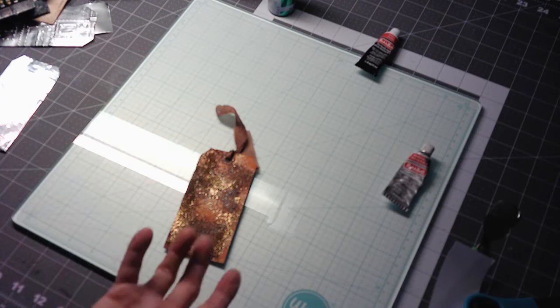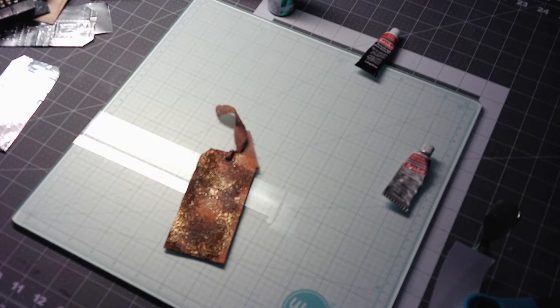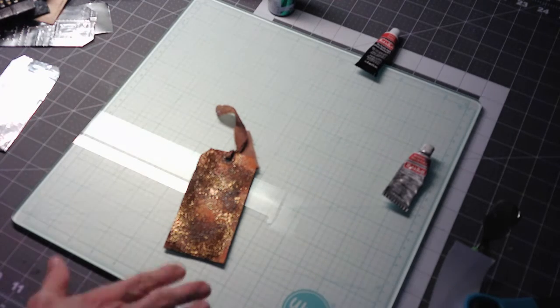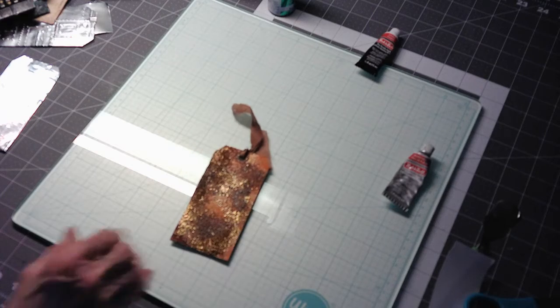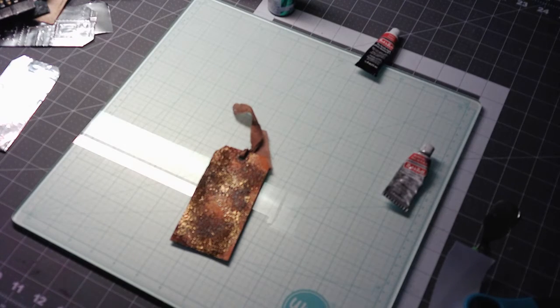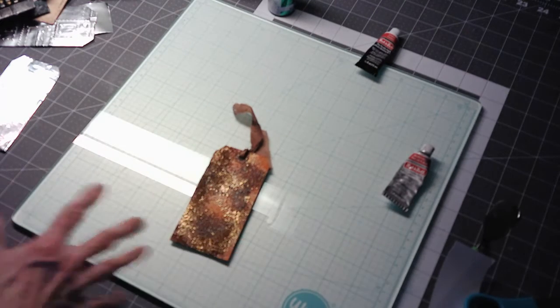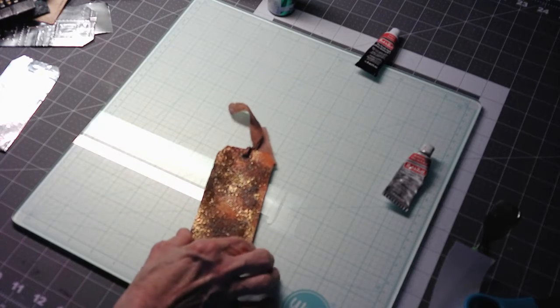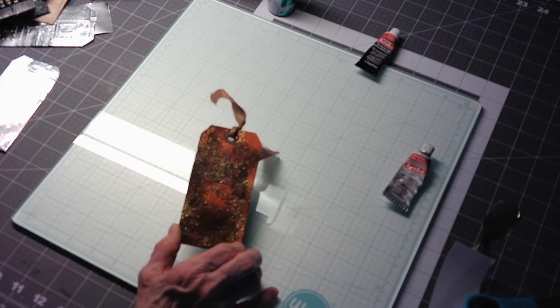And then I used the resist spray really heavily over the whole thing, and then I embossed it with first the metallic and let it dry, of course, with my heat gun to melt it, and then I sprayed it again with the resist, and then I used the more rusty looking stuff.